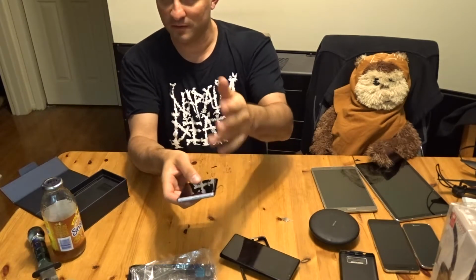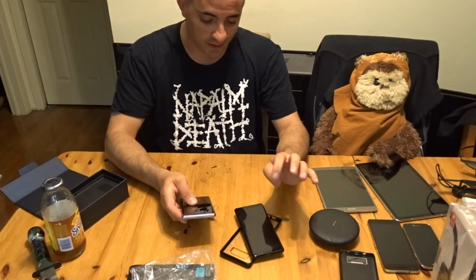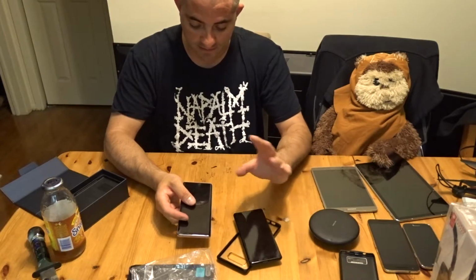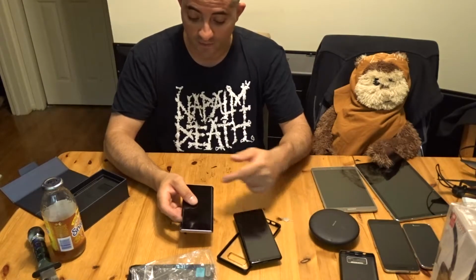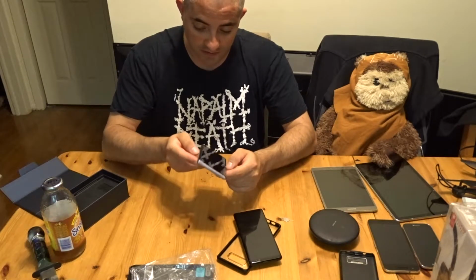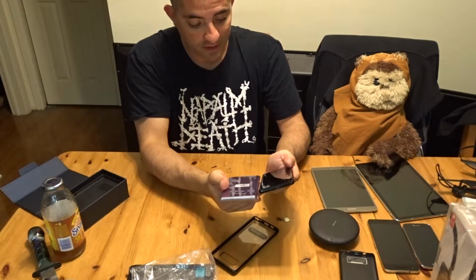I had a 512 internal storage, back to that. This is 64 gig. 8 gigs of RAM versus 6, which I never had a problem with the RAM on this anyway, so more RAM's even better. The S Pen stuff with the Bluetooth is really cool. I'm not going to get into too much with this. I just wanted to unbox it and show the differences here.